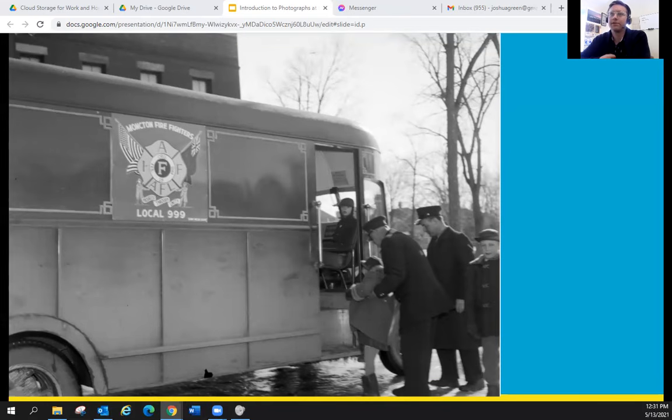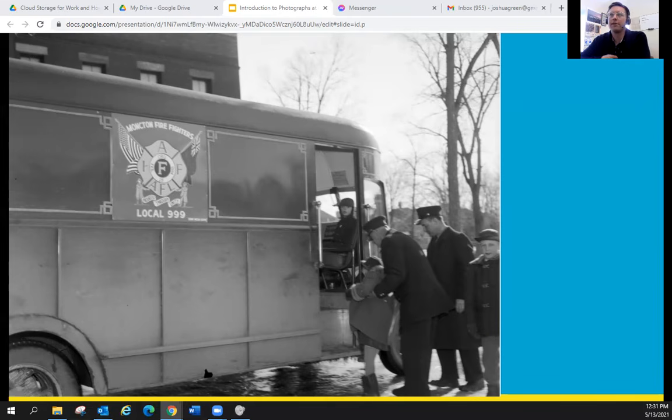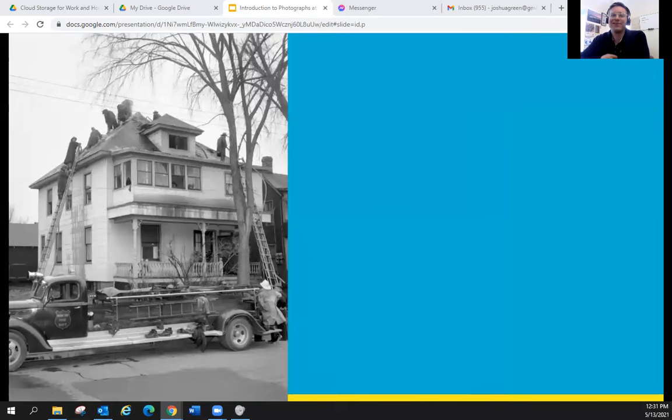Moncton firefighters giving a tour to children, showing them around some of the equipment. There's an awful lot of firefighters. I had to cut down on it, but there's some great shots.